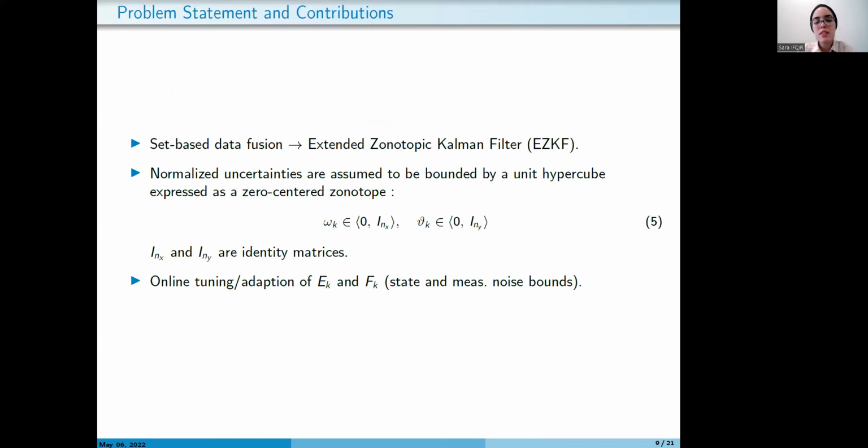We assume that the measurement noises omega and var theta are bounded by a zonotope, a zero-centered zonotope. And as I explained before, we will compute the matrices E and F. So we will have an online adaptation, an online tuning calculation of these time-varying matrices, which will depend on the characterization of the noises related to all the pre-processed data.